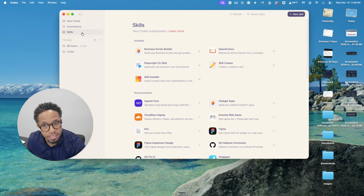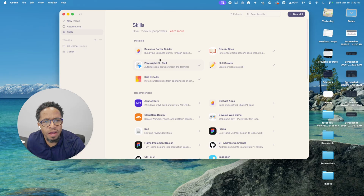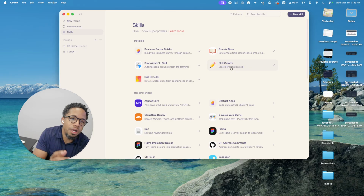But the bigger thing was in the skills area. You can go and click new skill. I think skills, you have to install the skill creator, I think. So if I hit skills, I've already installed it. You see skill creator, where you can create or update skills.